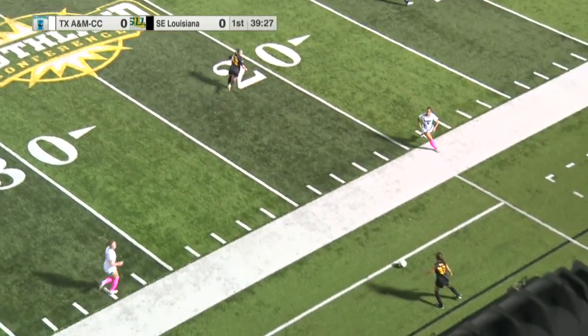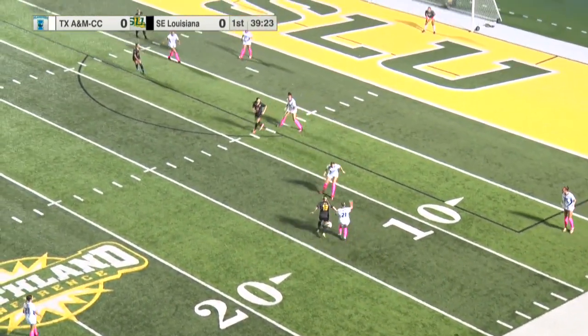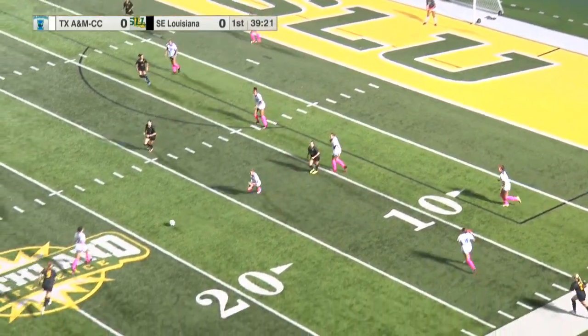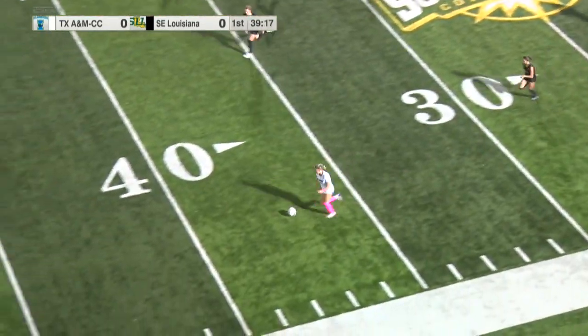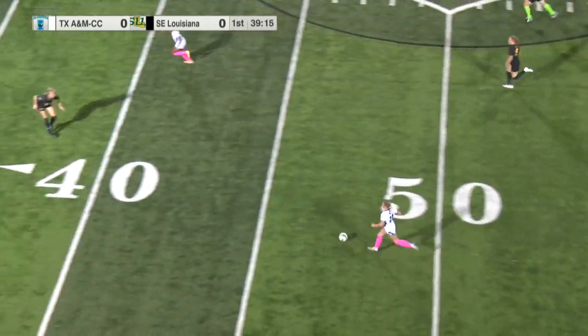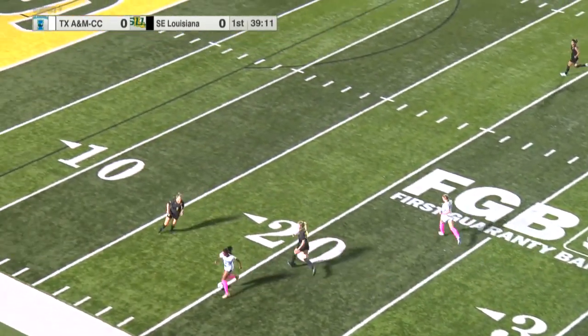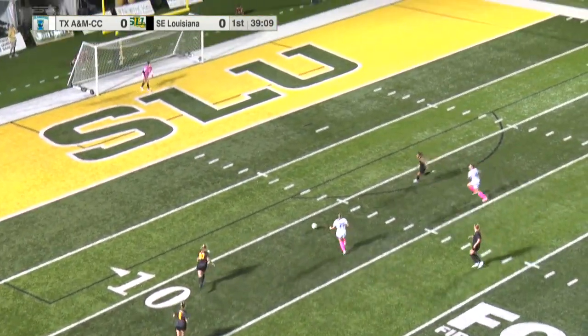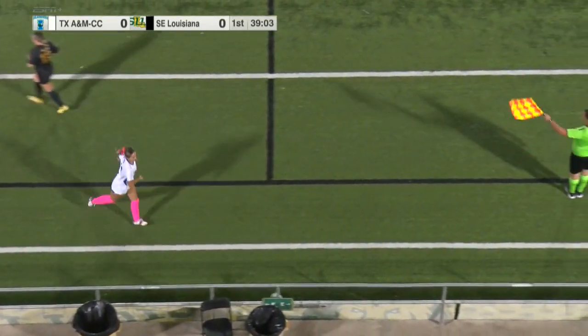But what we're seeing is some very early physical play here from both these teams. Haley Rowe now finding her midfielder. And Corpus Christi, a turnover on the counter attack. Storm Harris will receive the pass. Can she find her teammate? Almost. She had to pick and found the Southeastern defender.